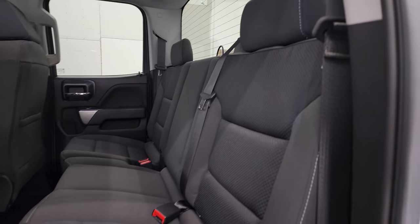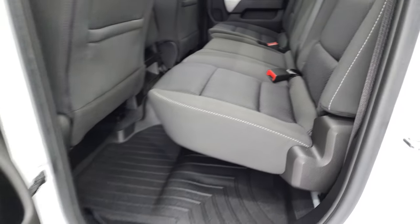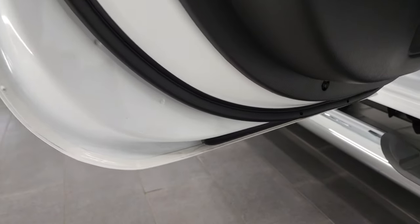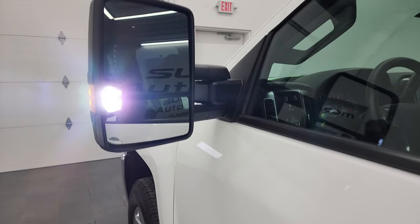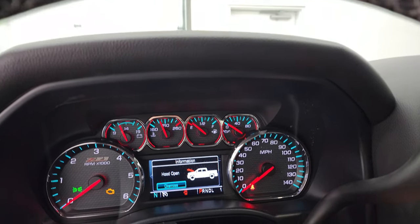Fixed glass rear window with the built-in rear defrost. And once again, those seats are in fantastic condition. Bottoms of the doors all look like new. There are those LED side lights. They are super bright. And we'll start it up and take a look under the hood. I'll show you the backup camera too.